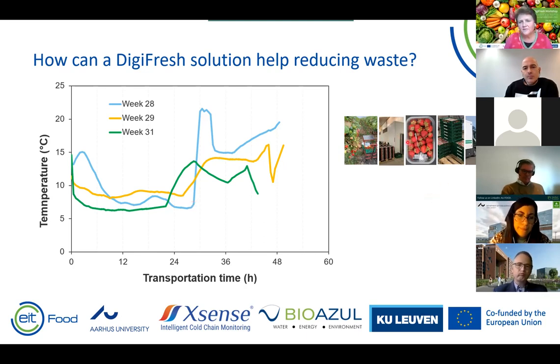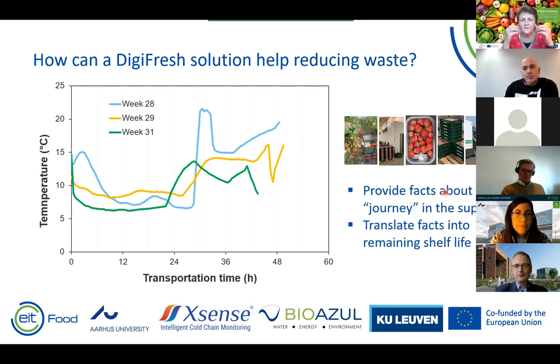Here you can see the various steps that the produce are running through during the supply. So the aim of the DigiFresh solution will be to provide facts about the journey that the produce has been through, and try to translate those facts into remaining shelf life. And that's what we are going to hear more about now.